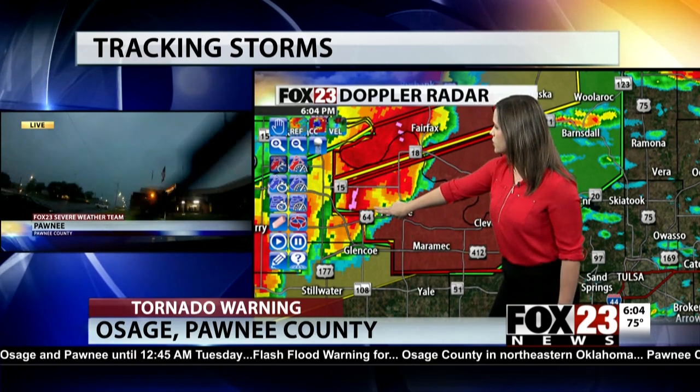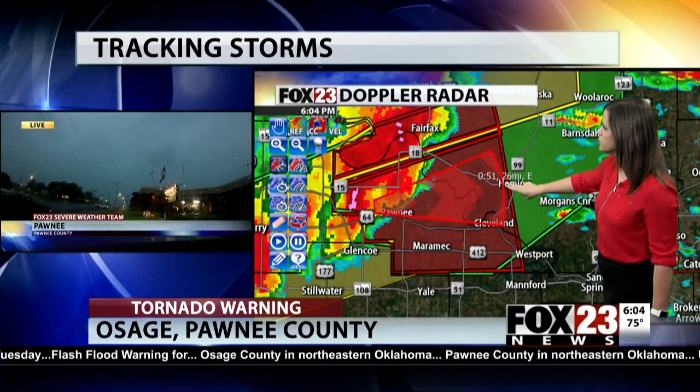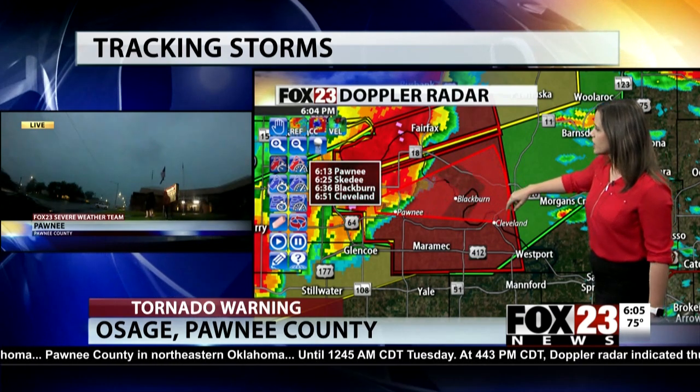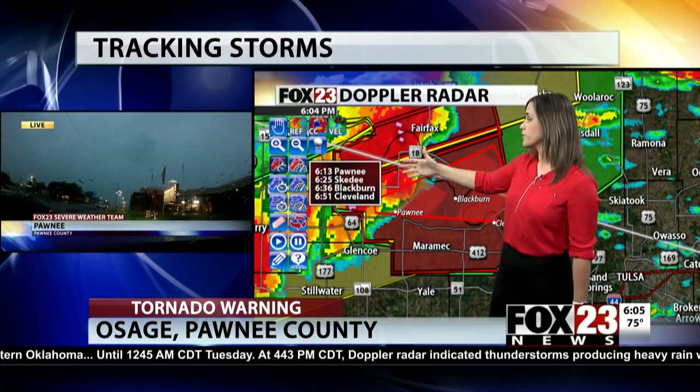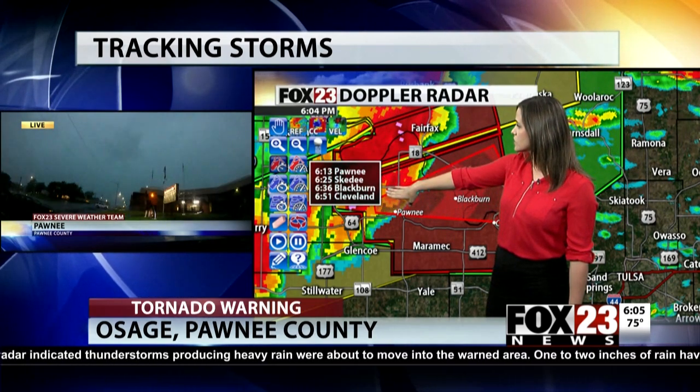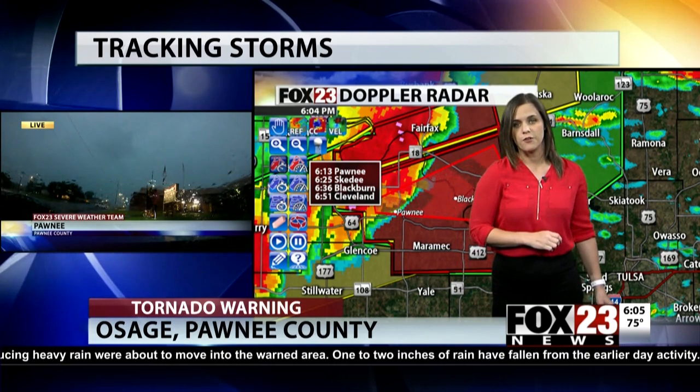So as we continue to track this storm, as it moves off to the east, maybe with a slight northerly component to it, we're looking at Pawnee, 6:13, and really a little bit earlier than that. Skeety, 6:25, Blackburn, 6:36, Cleveland, 6:51.